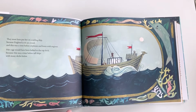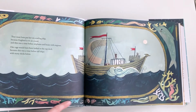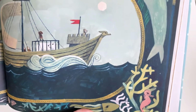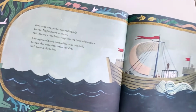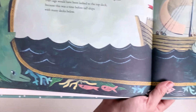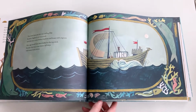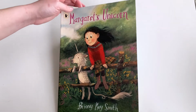She didn't write this, but this is actually a very good example of a nonfiction book. So this book takes place in the 1300s, and it's nonfiction, which is surprising because the way that it's written, the way that it's illustrated is very dreamy and almost fantastical. So I think it's a great example of how you can turn a nonfiction subject into something that's almost fiction.